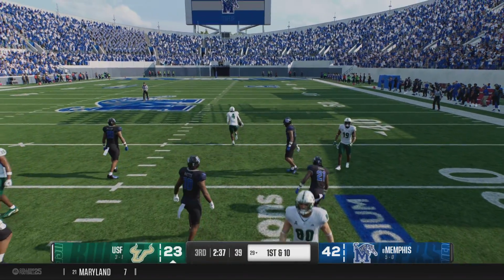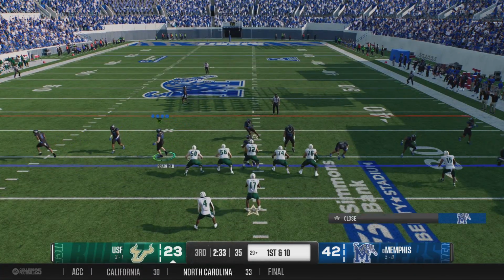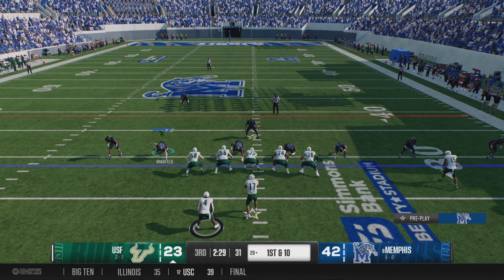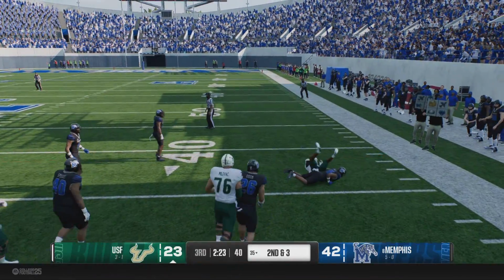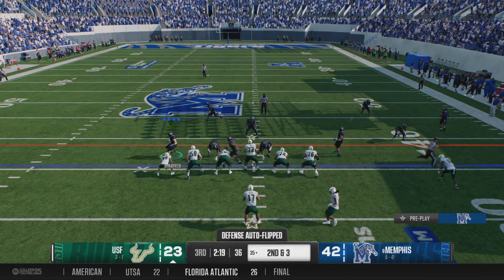And they drag him down, but not before he picks up the first down. Moving quickly, trying to rattle the D. They're going to ride this running back. Hard-nosed, determined effort to work his way up to the 35-yard line.